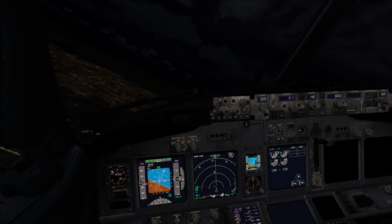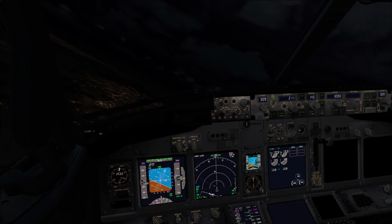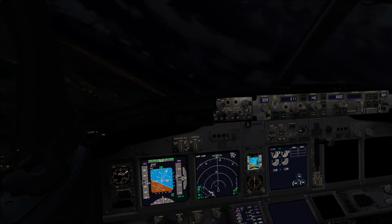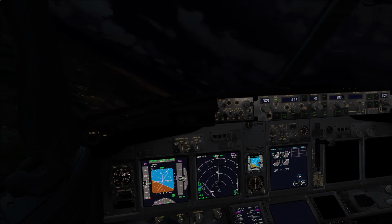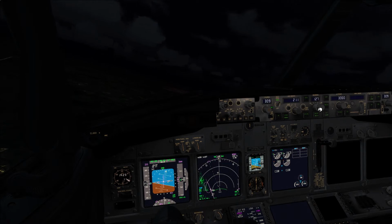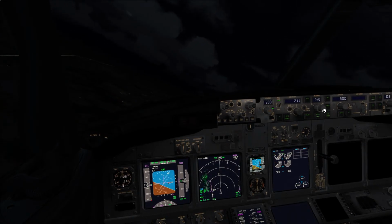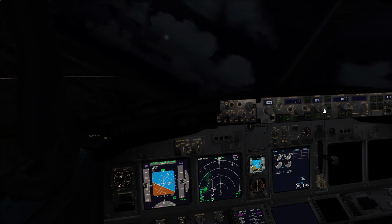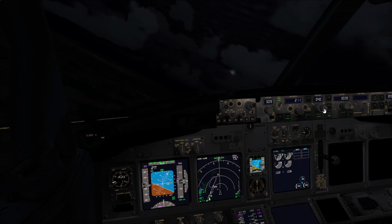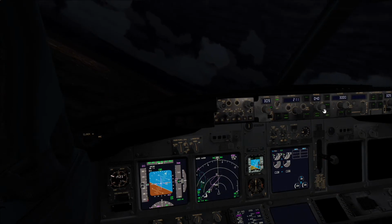Malev 787, 4 miles to go. Ryanair 09 Kilo, no problem. So please confirm runway 31 right is clear. So 31 right is clear, and we are now turning final ILS 31 right at 10 DME. Malev 787 landing 1 mile.